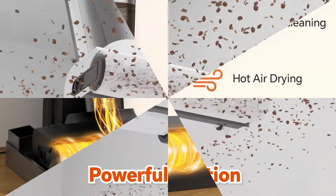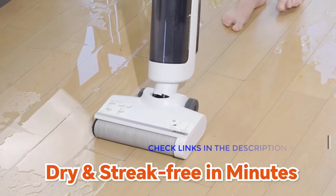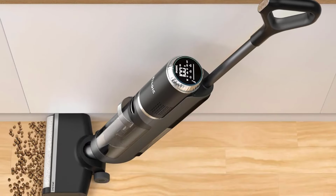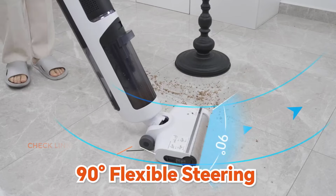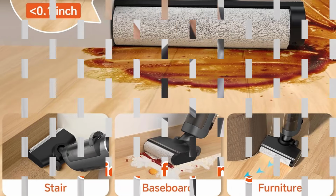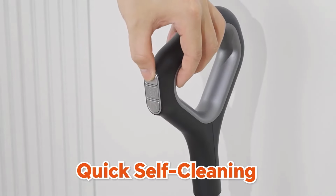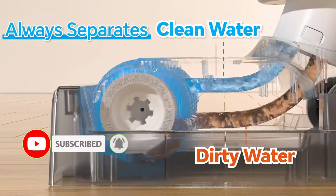The dual water tank system ensures that you always clean with fresh water, leaving your floors dry and streak-free. Featuring edge cleaning capabilities, the IMAGIC M3 can reach baseboards and corners, making it ideal for precise cleaning. With a self-propelled design, it effortlessly glides across your floors and even handles stairs. The vacuum also includes a self-cleaning function using 160-degree Fahrenheit hot air to keep the brush and tubes dry, fresh, and odor-free. With 2.5 hours of fast charging, enjoy 35 minutes of uninterrupted cleaning. The LED display and voice prompts guide you through the cleaning process, ensuring a seamless experience.